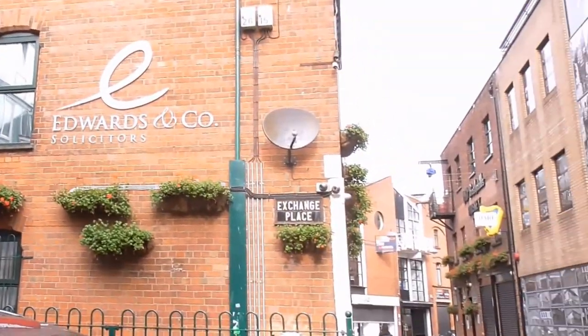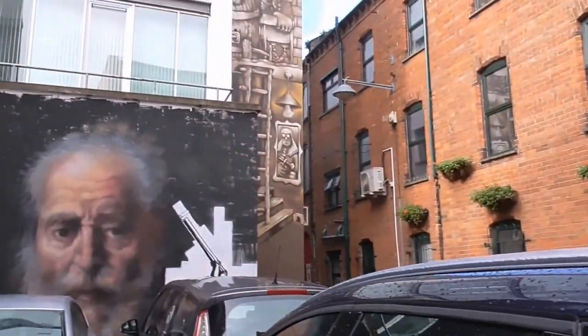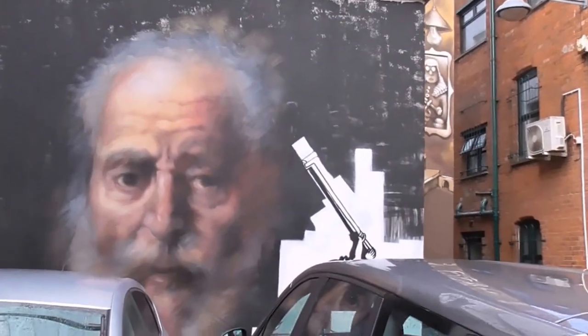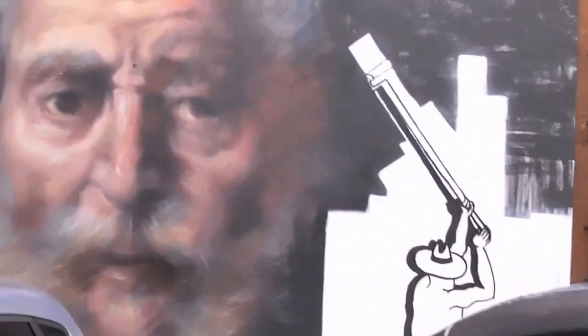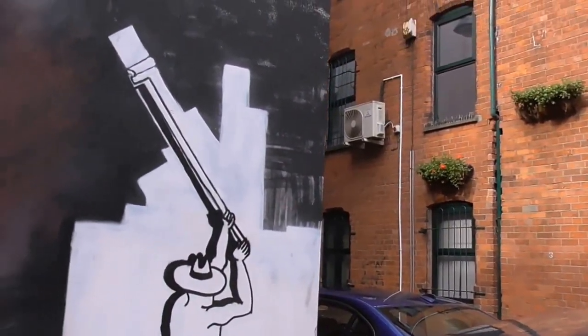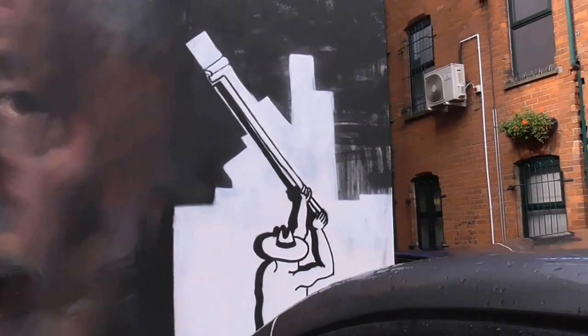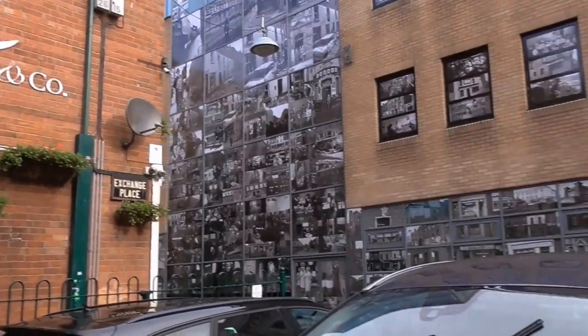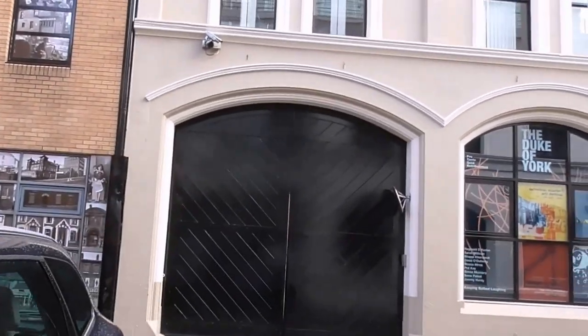This is Exchange Place. My gosh, brilliant. That's as good as what you'd get in any art gallery. And some plonker over on the right is trying to paint it out. There's the Duke of York, famous establishment.